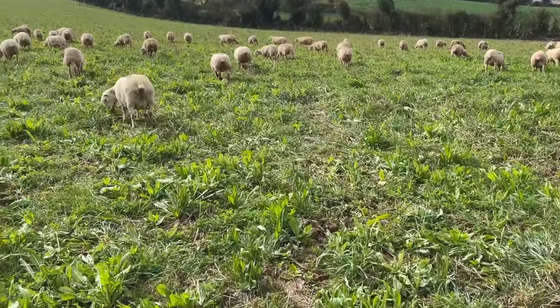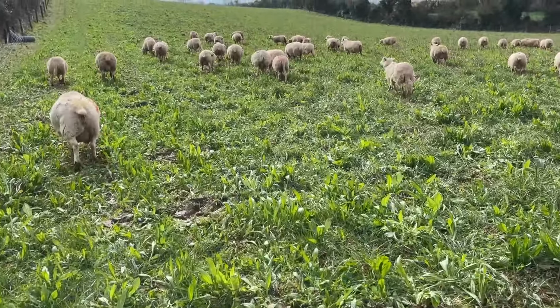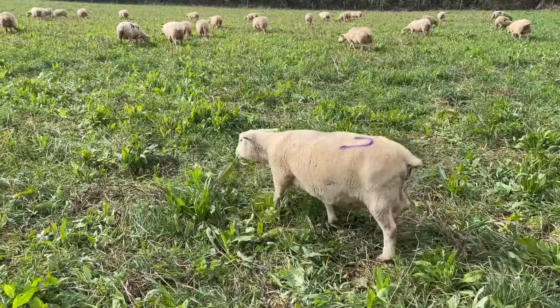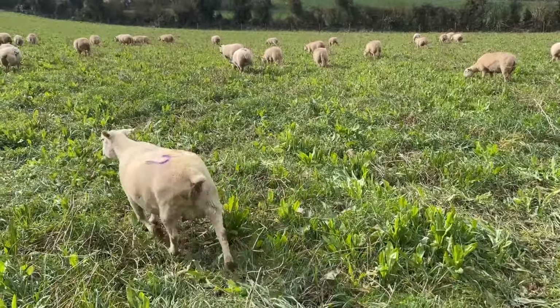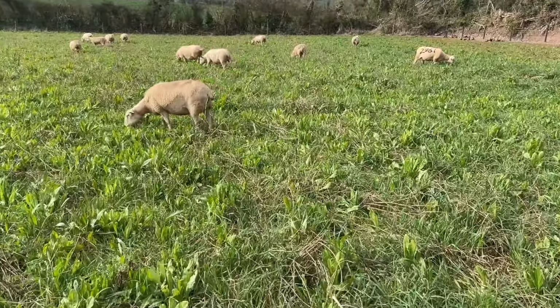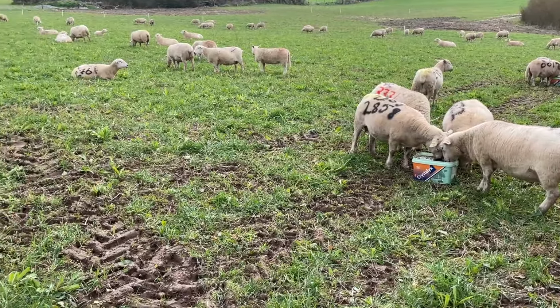Very happy girls to see some fresh grass. Been on bales for the last couple of weeks, so we allow the grass to grow a bit and also get some fencing done. They're all settling in nicely.